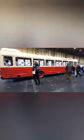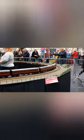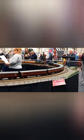There's a bus! A really big bus actually, and it's very old. I can't believe they actually put a bus on there. Some actual steam engines, not powered by electrics, powered by actual steam. That's just crazy, I didn't even know you could get this. It's crazy how detailed this is. Compared to some of the other layouts, it's absolutely amazing.